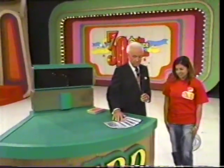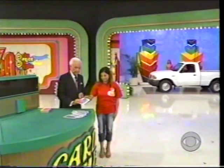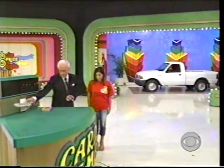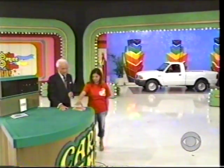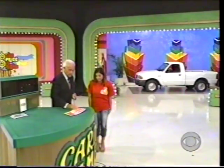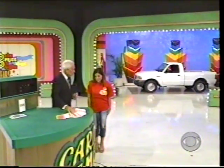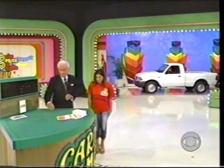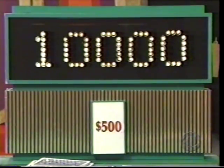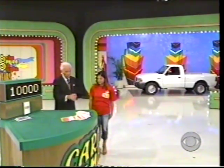Draw a card from this special deck and we'll find out how close you have to come to the retail price of the truck without going over to win it. She has to come within $500 without going over in order to win the truck. Now, with this deck, you're going to bid. Tens and face cards are $1,000. The other cards are the number on the card in hundreds of dollars. Aces are wild. You can make them anything you wish and play them anytime you wish. I'll start you with a bid of $10,000, and we will add to it as you draw. When you want to stop, you stop. Draw a card and let's go.